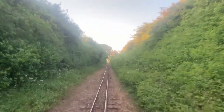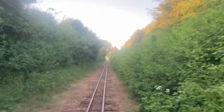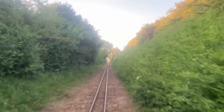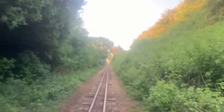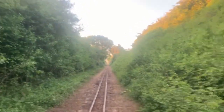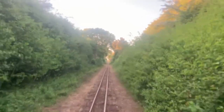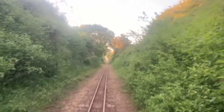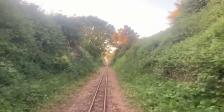We're now running up towards the site of a beautiful three-arch brick bridge, which sadly had to be pulled down a few years ago due to a large crack which formed in one of its brick arches. It was an absurdly overbuilt structure, bearing in mind it is in the middle of nowhere and carried little more than a farm track over it, but it was a beautiful one and a feature of the line which is sorely missed.